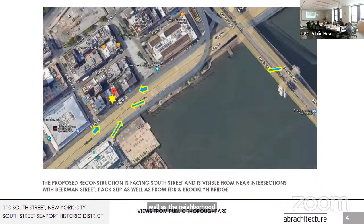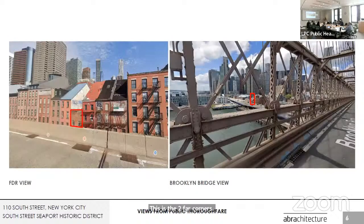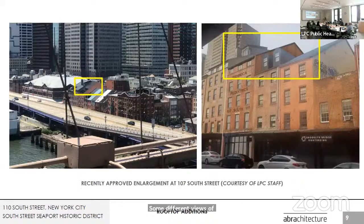This is just to orient exactly where it is, and that you can see it from the Brooklyn Bridge and the FDR. This is the two far corners, Beekman and Peck Slip. This is the view from the FDR and the Brooklyn Bridge. This is another landmark project that was approved not too long ago and something that we use when we're reworking 110 South Street. Some different views of buildings that had LPC approval. This was a building that was approved not too long ago by you, just 2 doors down.